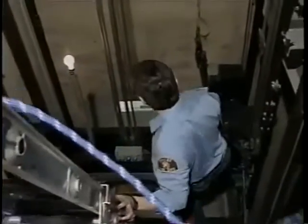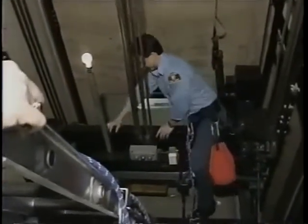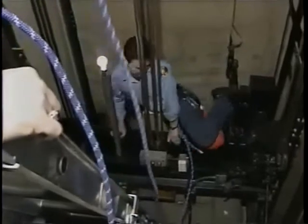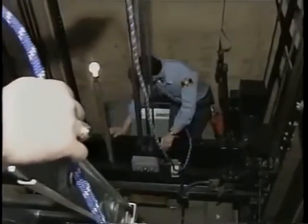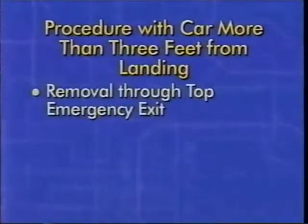Also, it's inadvisable to remove passengers through the elevator door opening when the car floor is more than 3 feet below the landing level, since the reduced opening clearance makes exiting too difficult. The recommended method for removing these passengers under these conditions is as follows. Remove through the top emergency exit.